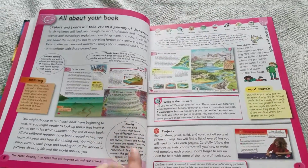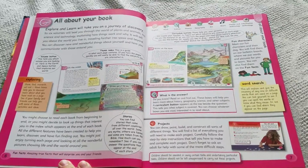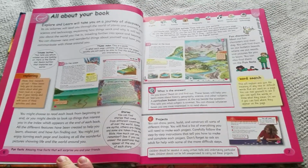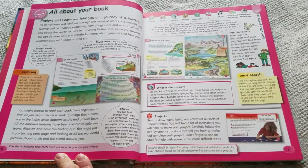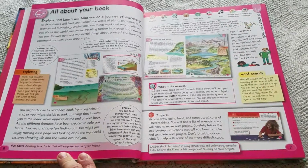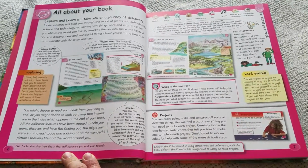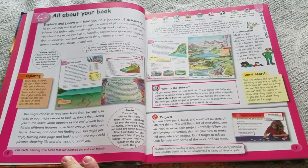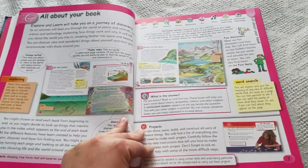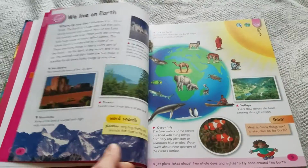The next page that we come to is another source of an organizational strategy for the author. It's called All About Your Book, and here it shows the reader exactly what they're going to encounter throughout the book and how it's going to be organized. It's very exciting and encouraging for the students. It's enthusiastic and appealing to children. There's tons of places to jump around and read, so there's definitely no getting bored here.